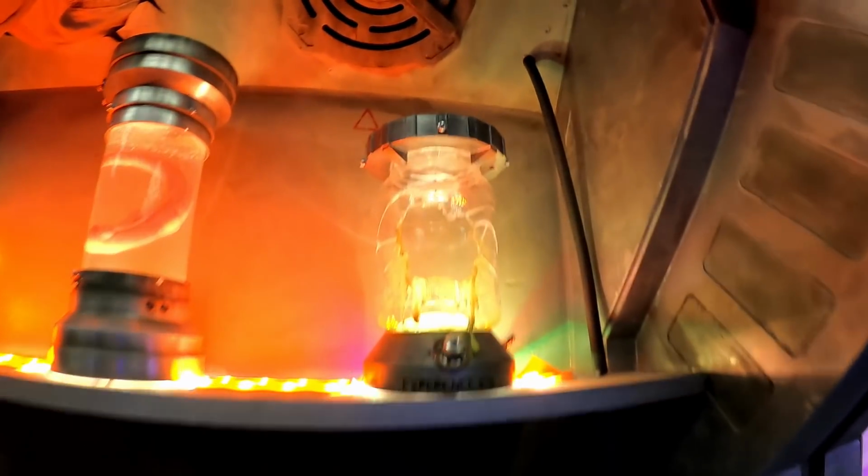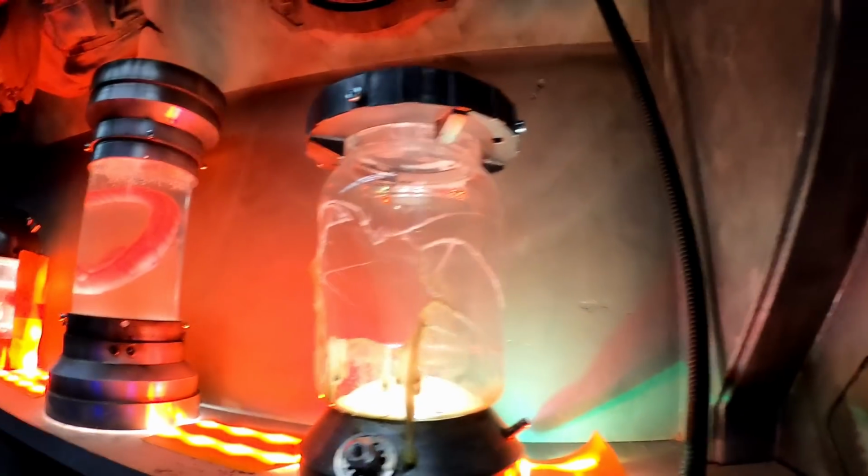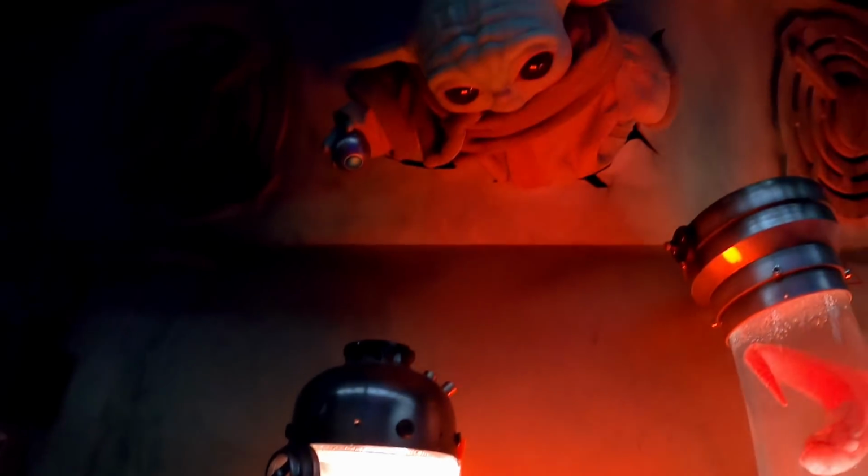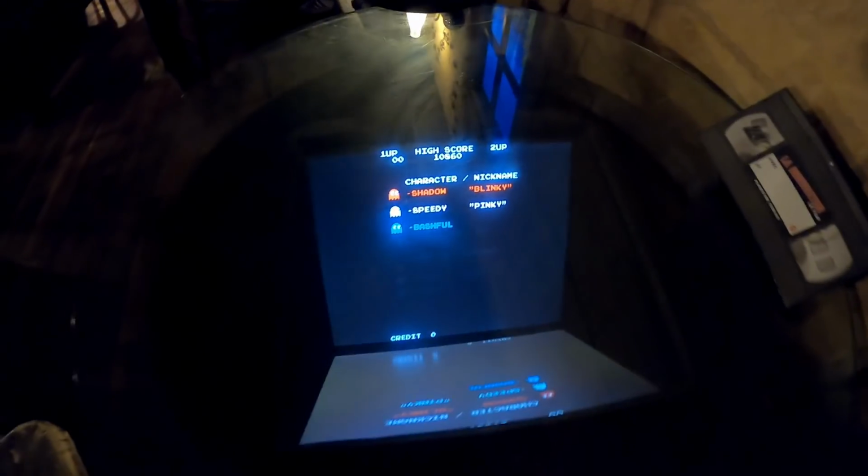We got some escaped alien over here, just so many, this is like Disney levels of detail. This bar just completely blew my mind. Got a little Grogu sticking out there. And even down on the second level, they had this little arcade barrel that was 2-player. It had the screens facing each way so you could go head to head.